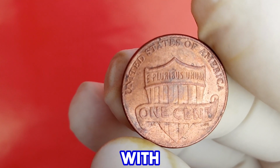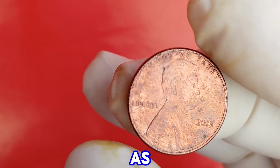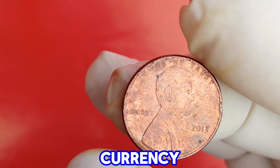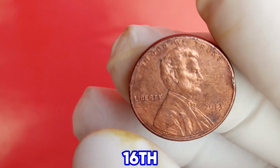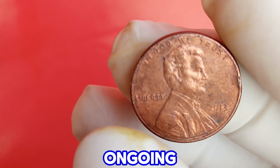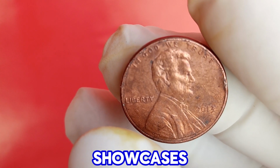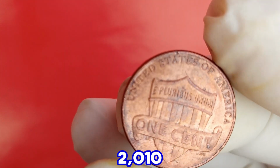Now, let's start with the basics. This is a 1-cent coin, or more commonly known as a Lincoln penny. The penny has been an essential part of American currency since its creation in 1909, designed to honor the 16th President of the United States, Abraham Lincoln. The 2013 penny is part of the ongoing series that features Lincoln's portrait on the obverse, while the reverse showcases the familiar shield design, which was first introduced in 2010.